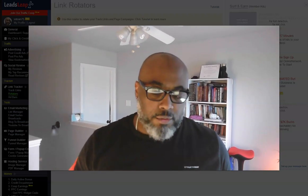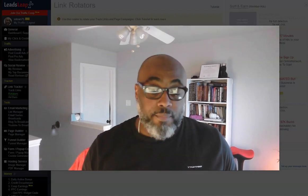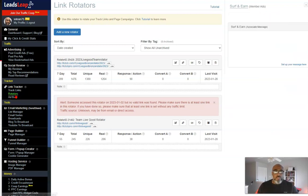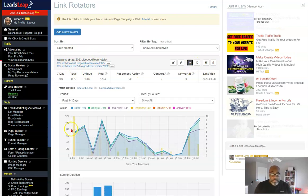First thing I'll do is show you the Rotator link and what it's called. I did it all in LeadsLeap, which is free, and it allows you to create Rotator links. It also allows you to build pages too, slick little pages. What I'll show you first is the Rotator link, and my Rotator link is called LiveGood Bronze Rotator. As you can see, here are my stats. You see I started back on this day, just running traffic.